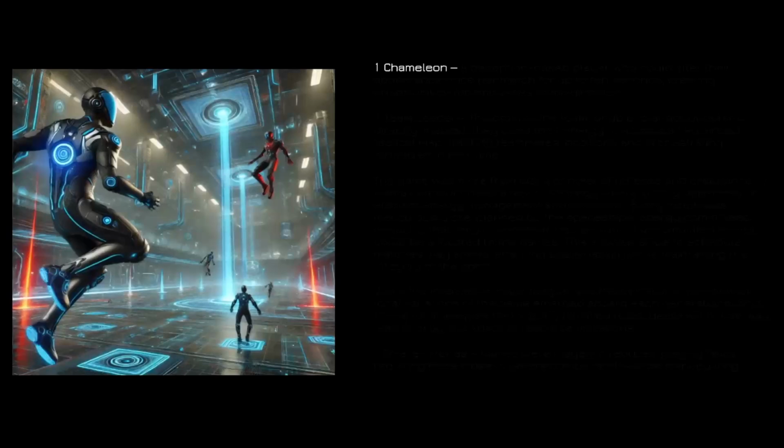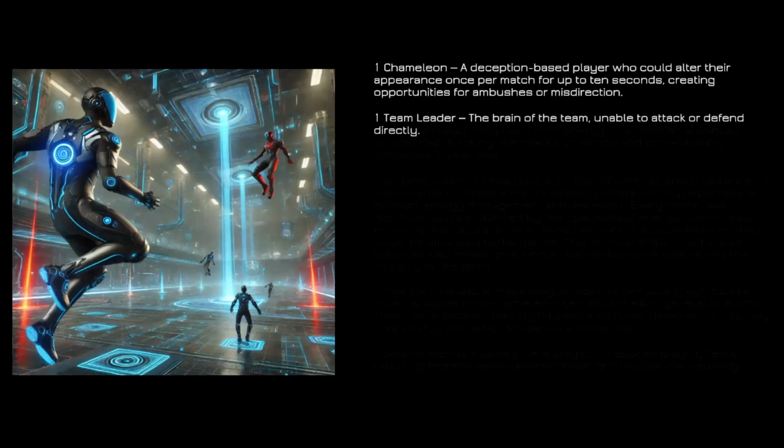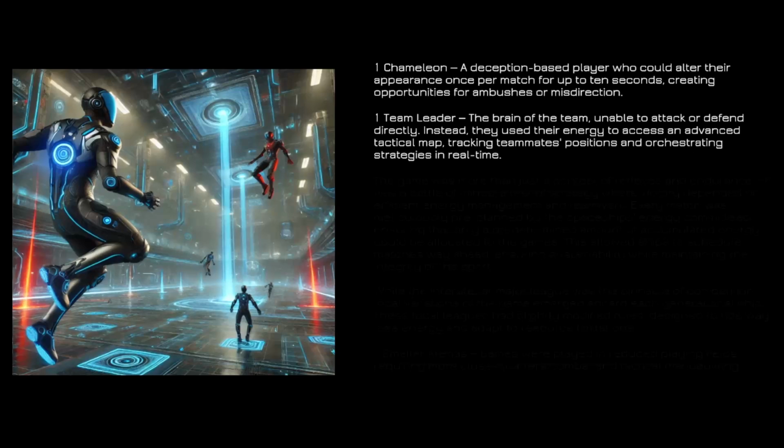1 chameleon, a deception-based player who could alter their appearance once per match for up to 10 seconds, creating opportunities for ambushes or misdirection. 1 team leader, the brain of the team, unable to attack or defend directly. Instead, they used their energy to access an advanced tactical map, tracking teammates' positions and orchestrating strategies in real time.